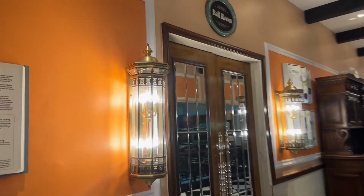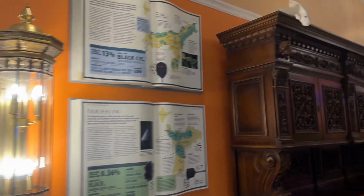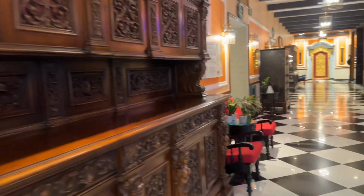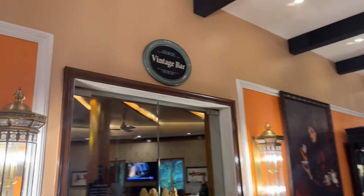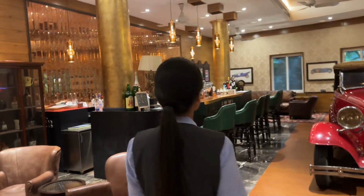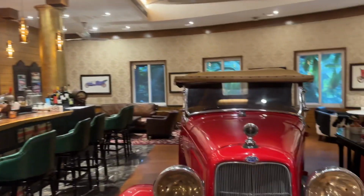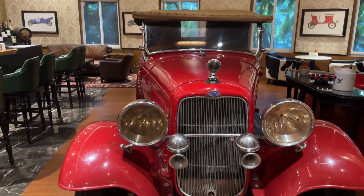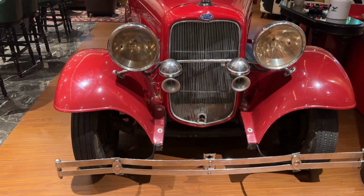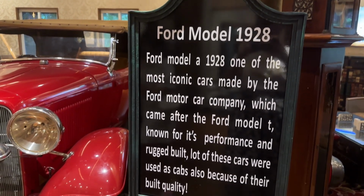So this is one of the ballrooms. Does dancing happen here often? Yes, it does. But lately we have had meetings during that time. Usually we have it once a month. There's a vintage bar, guys, where you can come and have a cup of something stronger. And this masterpiece right in the middle of it. This is a Ford model from 1928, guys.